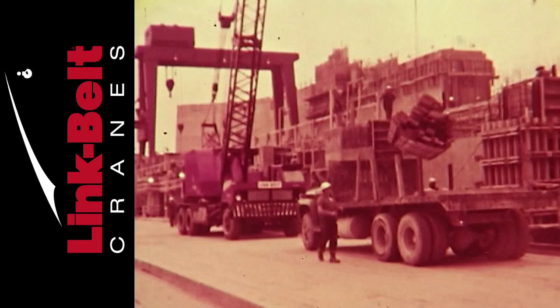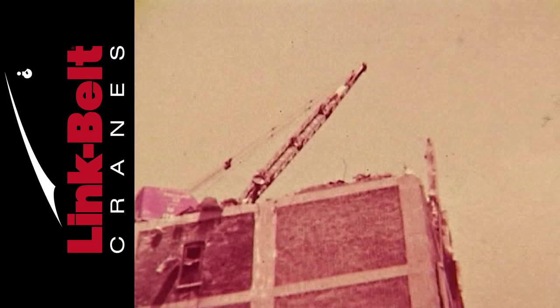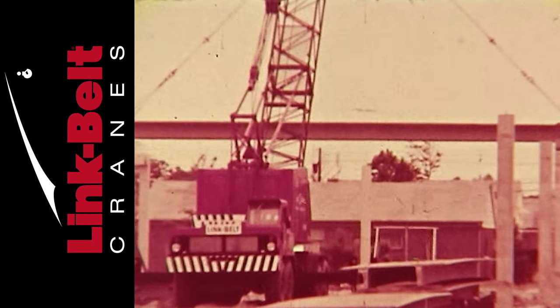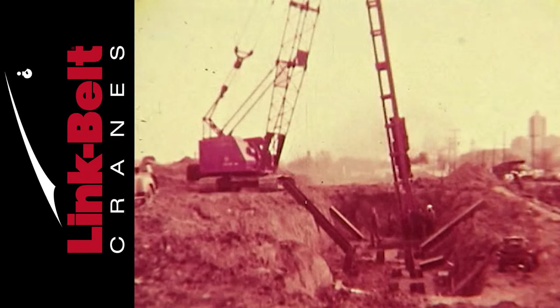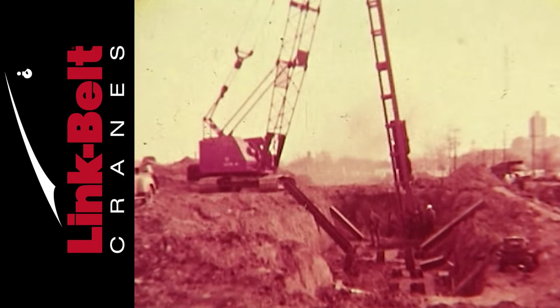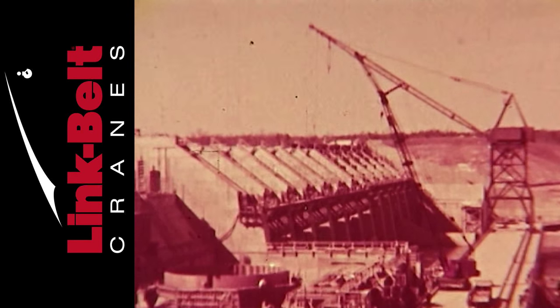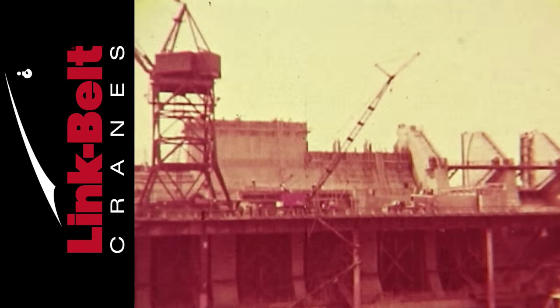Dragging, loading, lifting, smashing, positioning, ditching, with tons of controlled power. These are but a few of the jobs performed by a machine called by a variety of names, depending on its assignment.